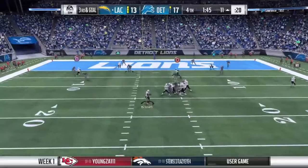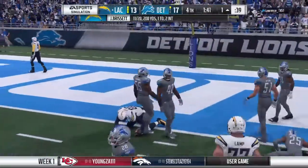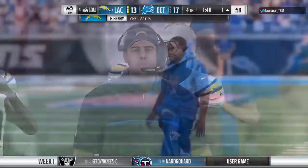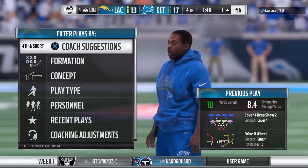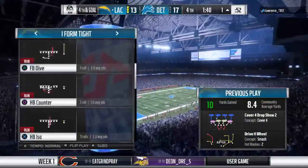Back to throw. And it's caught. 10 yards gets him closer, but now it's 4th and goal. Now the defense will burn their 3rd and final timeout. And as the two teams talk it over on their respective sidelines, we take a break.